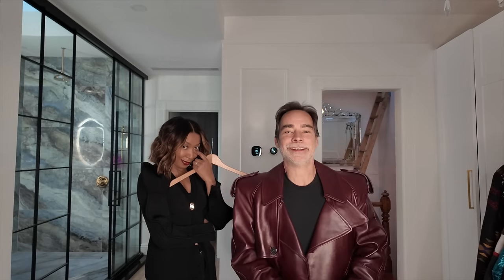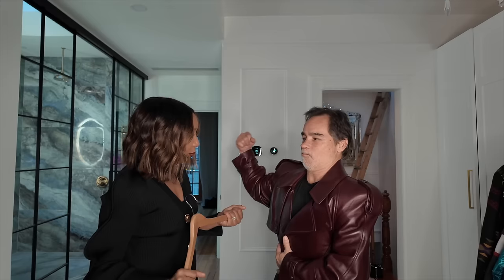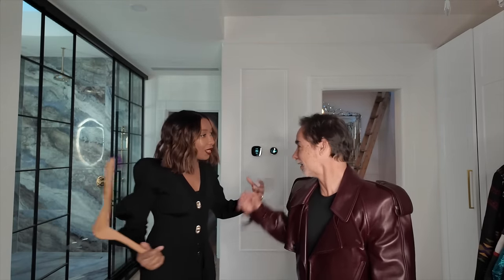Oh, this is cool. Oh my goodness. The shoulders. I've never seen this on you before. Oh yeah, what does it look like? You like it? You look so wide. You look like one of those American footballers. You know that they have like the built-in whatever they wear to make their shoulders big, kind of like that. No, this is fashion. That's fashion. So I have built-in shoulder pads.